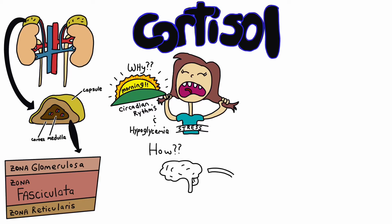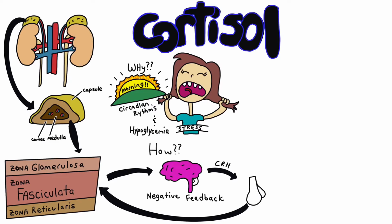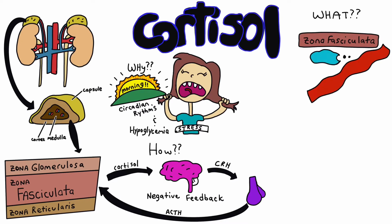So how is this happening really? Well, the brain is going to release a hormone called CRH. That is going to interact with the pituitary gland, which then releases ACTH. ACTH will go to the zona fasciculata cells and cause the release of cortisol. Cortisol acts like a negative feedback to the brain and will then shut down CRH, keeping the levels relatively consistent.